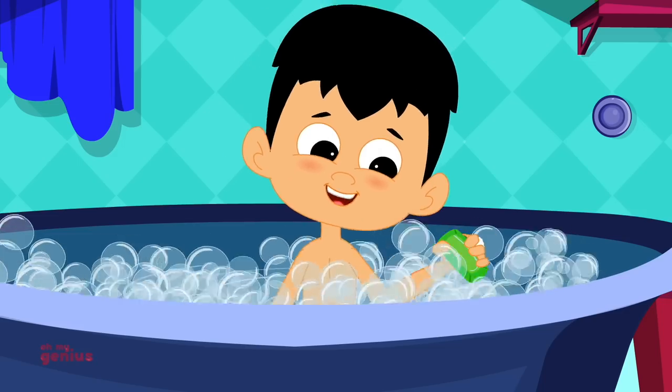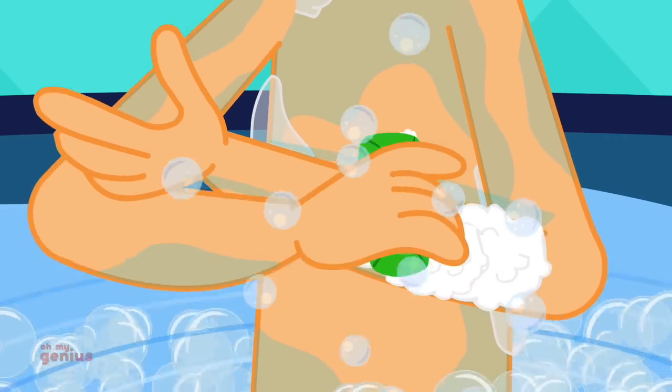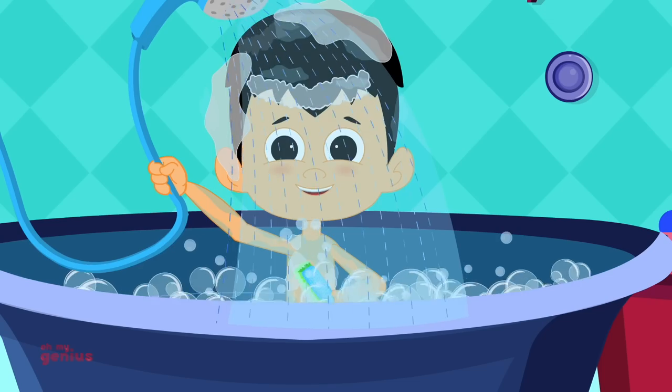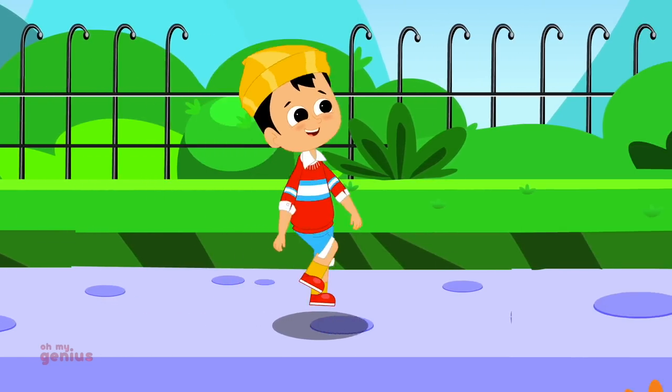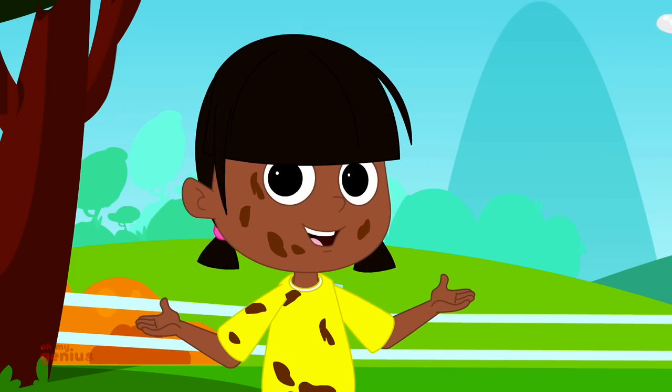A little soap can make a lot of foam. If you blow it bright, you can see the bubbles roam. When you're dirty, it's the time to take a bath and come out shining new. I love the bathtub!